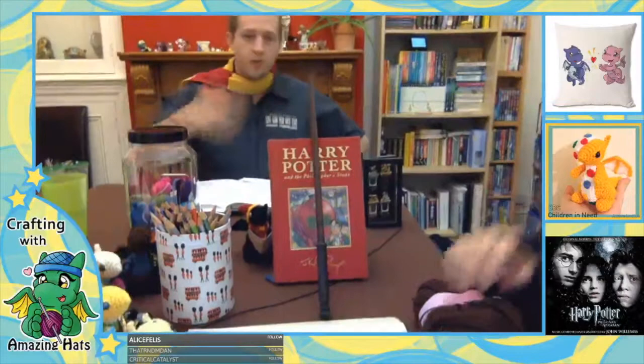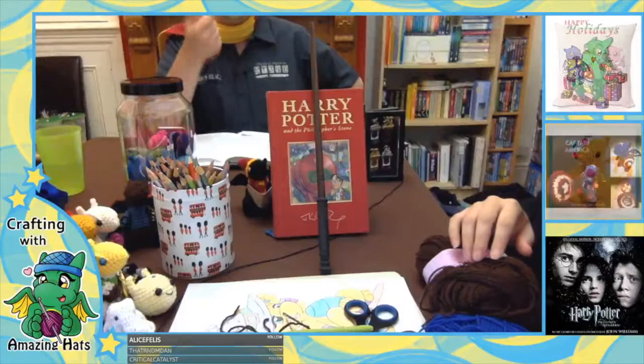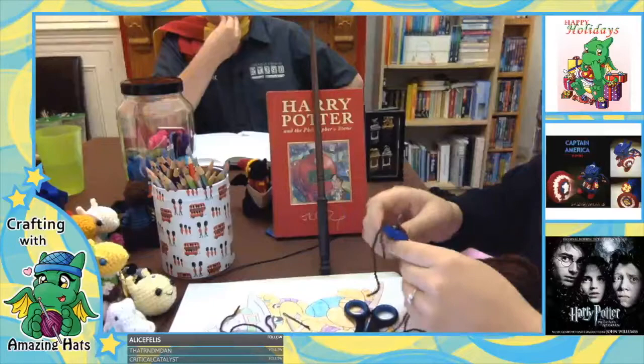So yeah, this wand is the wand from Dumbledore's writing desk. I like to think that he had to confiscate it from a student, an unruly student, like detention, where you have to lose your wand for a weekend or something.